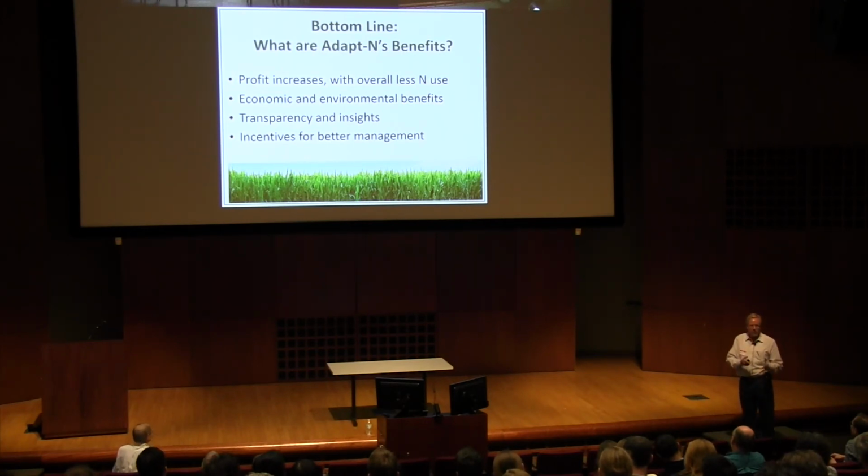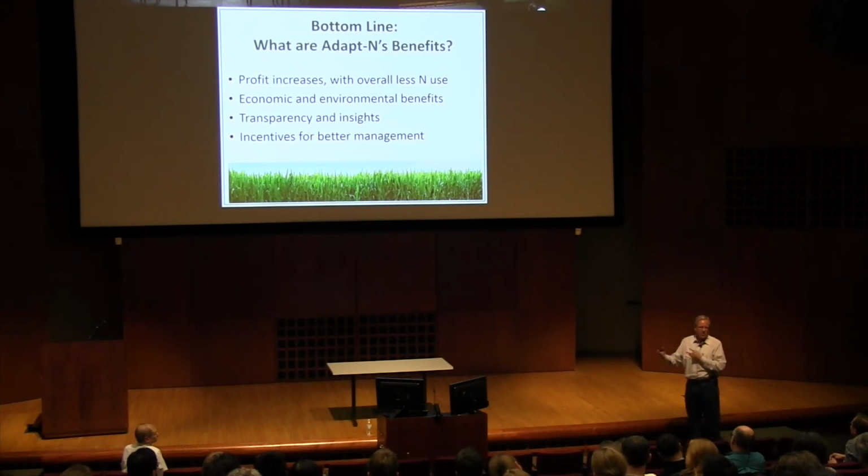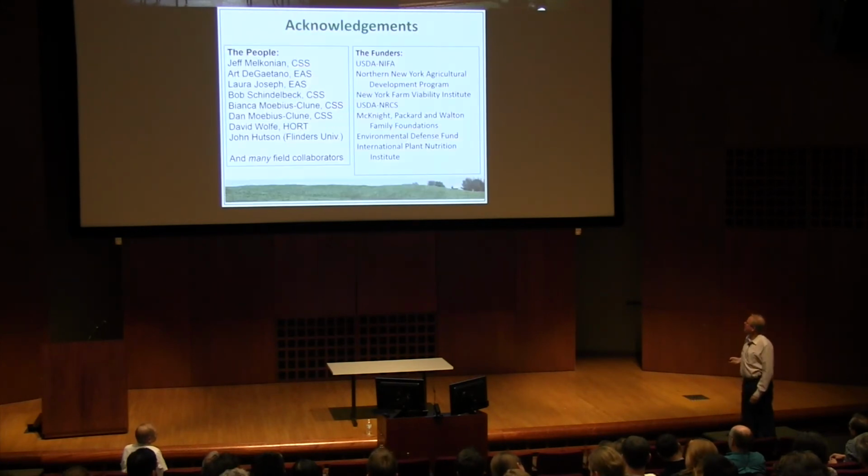We've seen a lot of farmers who are looking at the losses that they had from, say, an early season application, and then they get a lot of rain, and they lost, like in that graph, they lost 80 pounds. And so they're doing the math, and they say, boy, I lost about $50 an acre. Maybe I should change my strategy. So being transparent and informative helps with that.